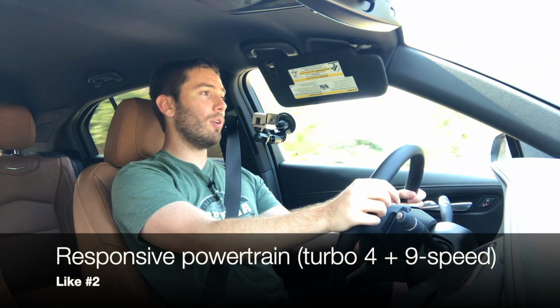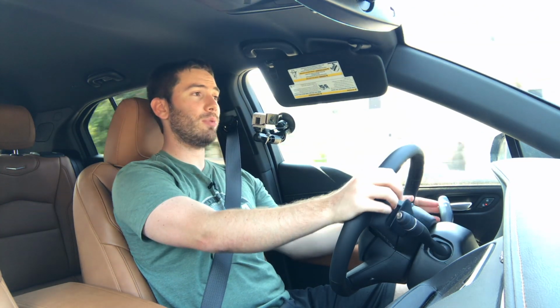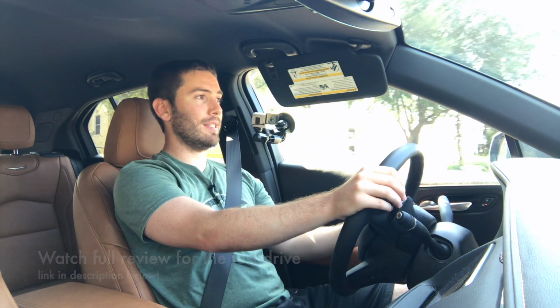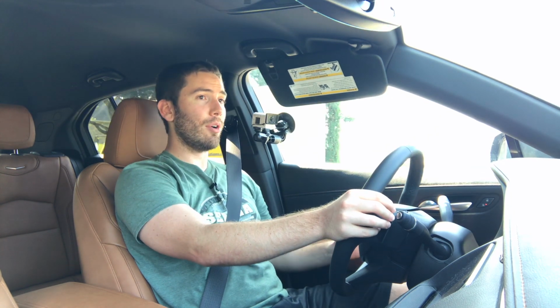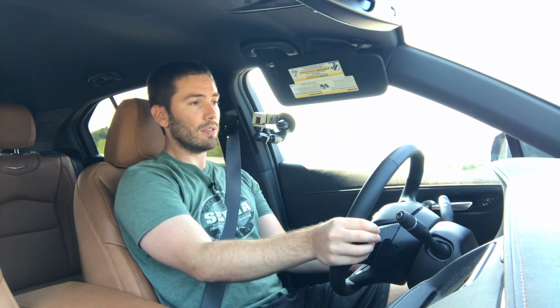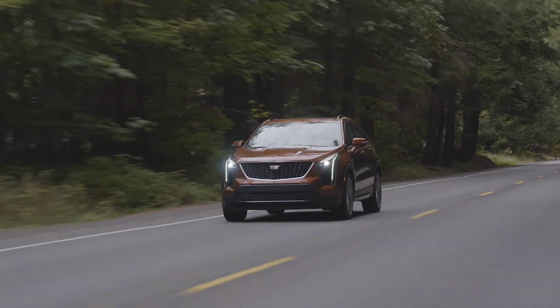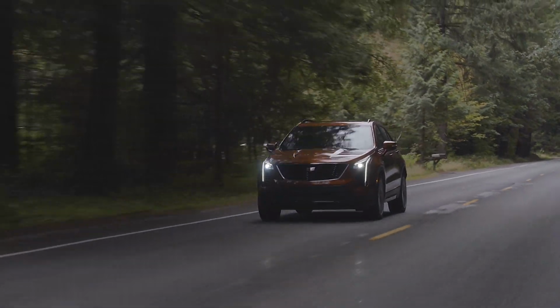paired with this turbo is really responsive. I've driven other GM products with a 9-speed and it just did not seem quite as responsive or nice as this, but this is very quick, very responsive, hardly noticeable with some of these gear shifts. And when you get on it, sorry, we hit some rough pavement there, but it just goes to the next gear, the next gear, the next gear real quick and seamlessly. So I love the responsiveness and the smoothness of this 9-speed.